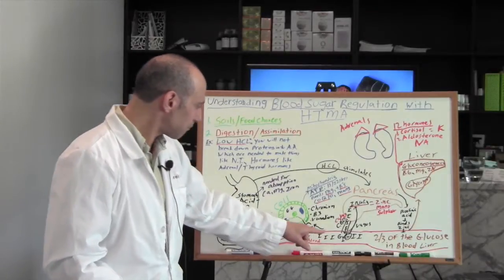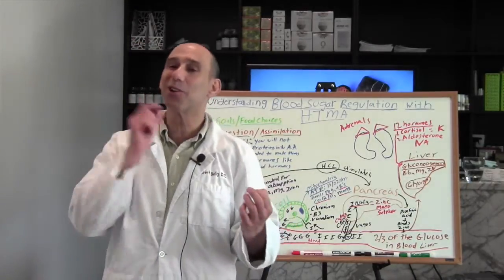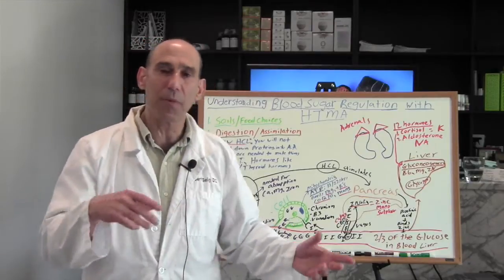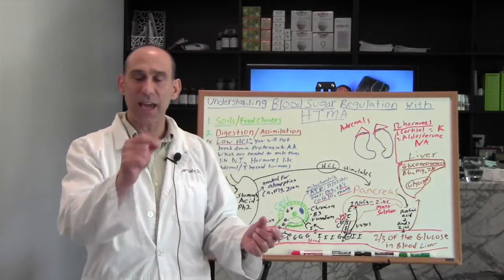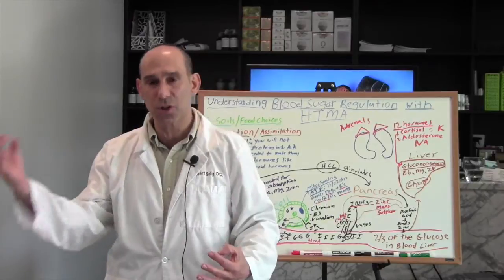We see that we went through, the glucose can now get into the cell. Once that glucose gets into the cell, and if it's a heart cell, a brain cell, a muscle cell, it's going to go into the energy pathways. To get into the energy pathways, it's got to get into the mitochondria. The mitochondria is where all the energy is created.